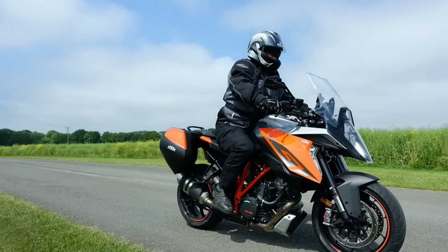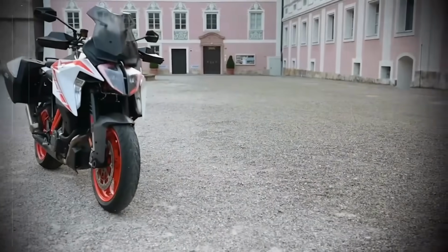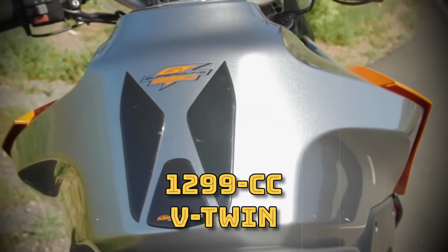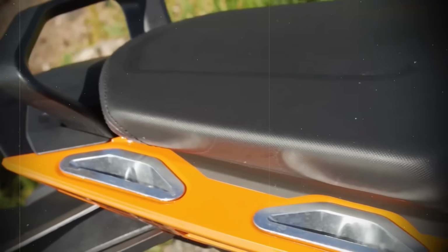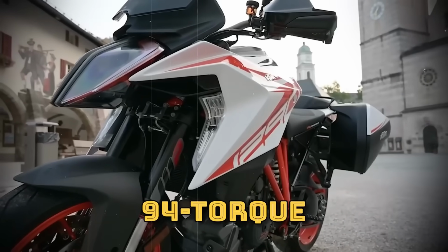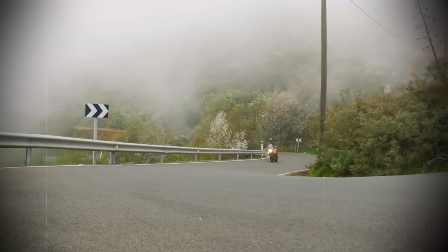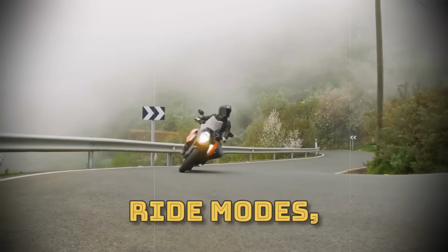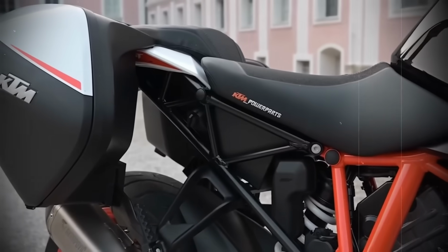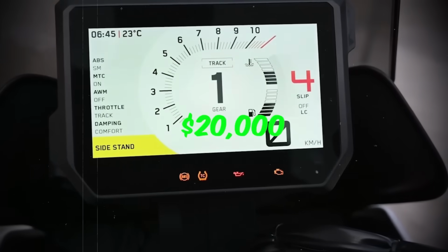There was a time when the KTM 1290 Superduke GT felt invincible. Long-distance touring, high-speed carving, and full-throttle adrenaline. With a 1,299 cubic centimeter V-twin that spits out a ferocious 175 horsepower and 94 pound-feet of torque, it's one of the most powerful sport touring machines ever built. Add cornering ABS, ride modes, a quick shifter, and semi-active suspension, and you've got a tech package that looks unbeatable on paper. But in the real world, this bike has become a financial disaster.